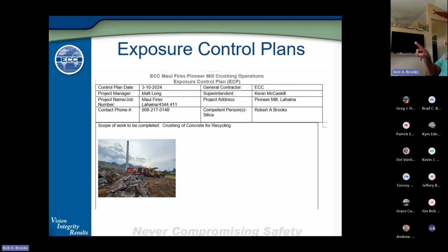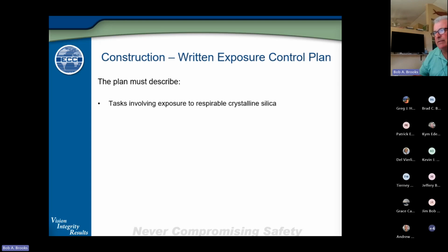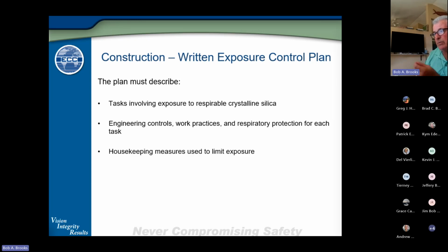This is kind of a quick look at what you would have got initially. This is the beginning of what we put together for Lahaina's operation. I put the plan together and we had other people sign off on it. What we have to have in it: what tasks are we doing that can have exposure to crystalline silica? What engineering controls are we working on? What are the responsibilities of people? What housekeeping are we going to use?